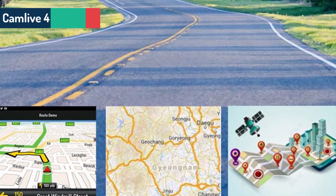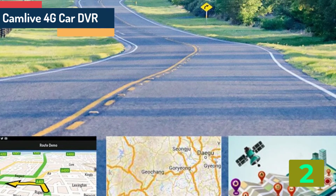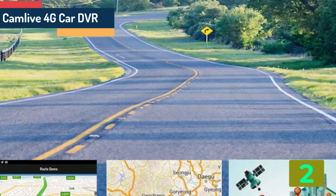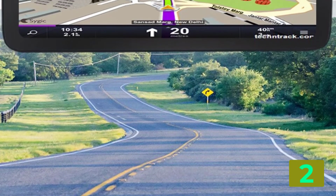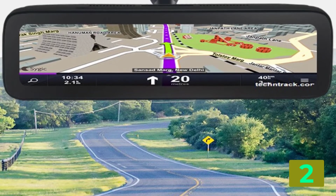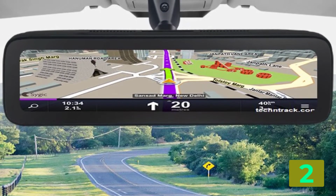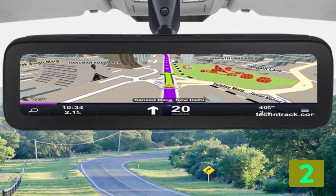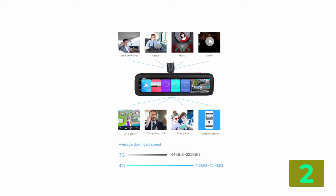The item number 2 is CamLive 4G Car DVR. Specifications. Brand name, CamLive. Chipset manufacturer, MediaTek. Frames per second, 25. View angle, 165 degrees. Number of lenses, 4. Camera resolution, 1920 by 1080.